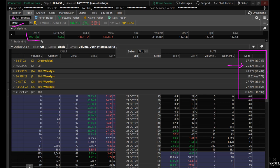So for example, we're trading at 146. We know there's a squeeze. We know that our target is going to be about 150. So by looking at the options chain, when do you think T-Mobile could be at 150? Now, keep in mind that when it says plus or minus $4.30, that doesn't mean it's just going to go directly up $4.31. Okay, it could go up, it could go down, and then it could go up like that. So you have to give yourself a little bit of wiggle room, because stocks never go straight up or straight down.